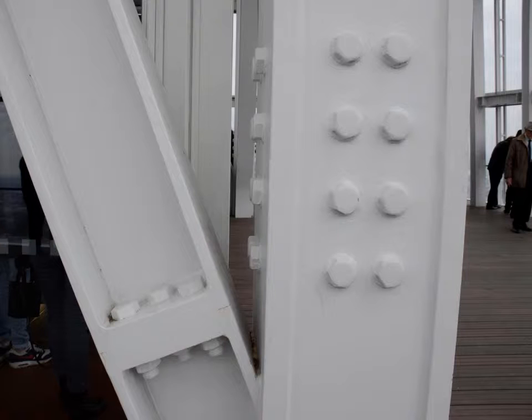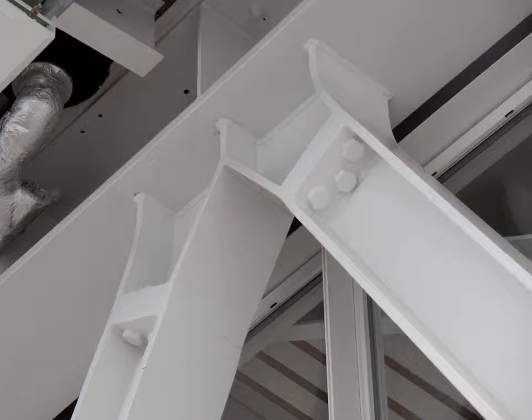In this detail, it can be seen that the corner column is fabricated as a box column, and the plates are inset to create consistent detailing, as well as an easier-to-fabricate welded corner. The plates that form the flanges at the top of the bracing members have been gently curved to resolve more gracefully the intersection between the diagonal brace and the beam. The bolted connections allow for quicker on-site assembly.